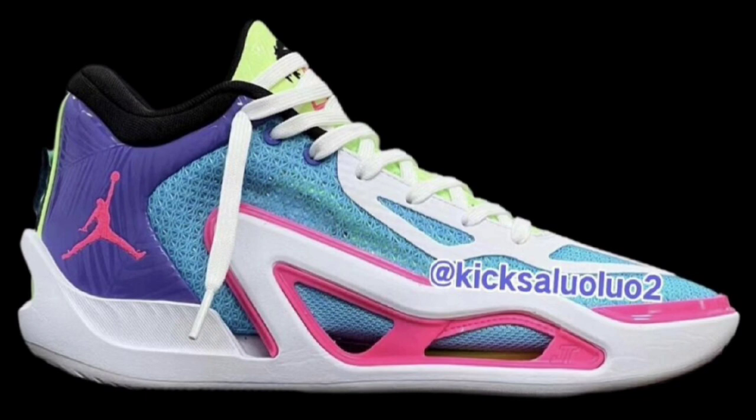So there's a lot going on here. As you may know, the Jordan Tatum 1 showcases the engineered mesh base compared with the lightweight TPU frame. These are very light shoes. 120 is a great price point for them, and I like this colorway. Let me know what you guys think about the Jordan Tatum 1 in the comments below.